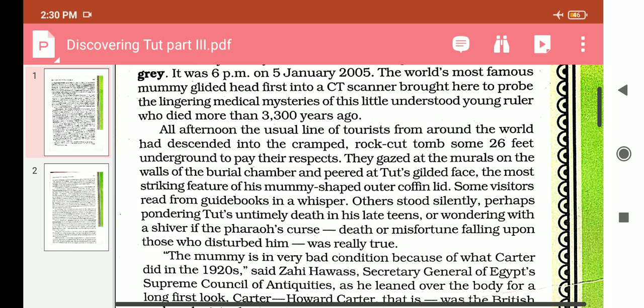After almost 80 years, his body was about to undergo a CT scan, which would give new information and clues about his life and death. His face would be recreated with the help of a procedure called photonic reconstruction.